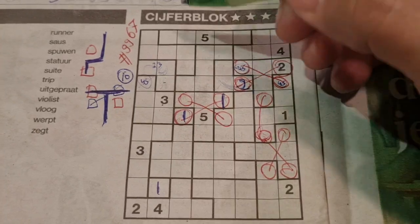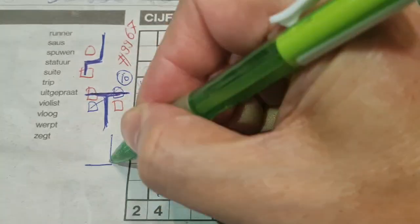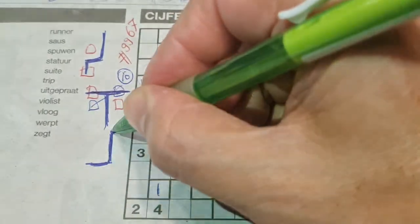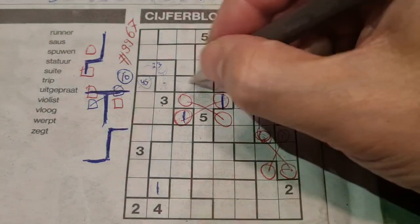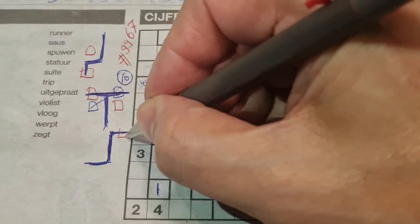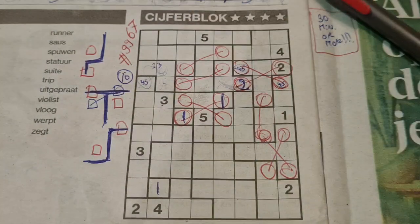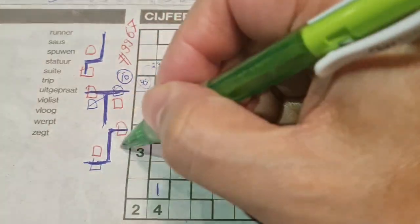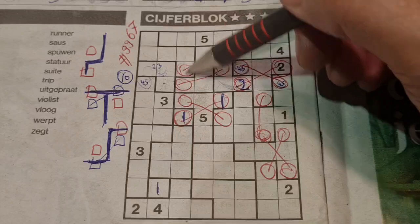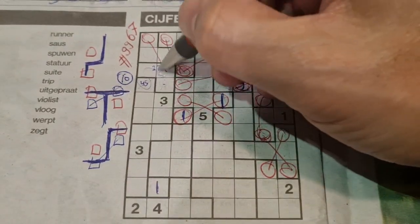How about the S construction? Let me draw the S construction here. When you see the S construction, remember that this box has the same number as that box. So this box, same number as that box, but also that box has the same number as this box. So that box has the same number as this box. S construction. Here another one, but rotated. This box has the same number as that box, and that box has the same number as this box.